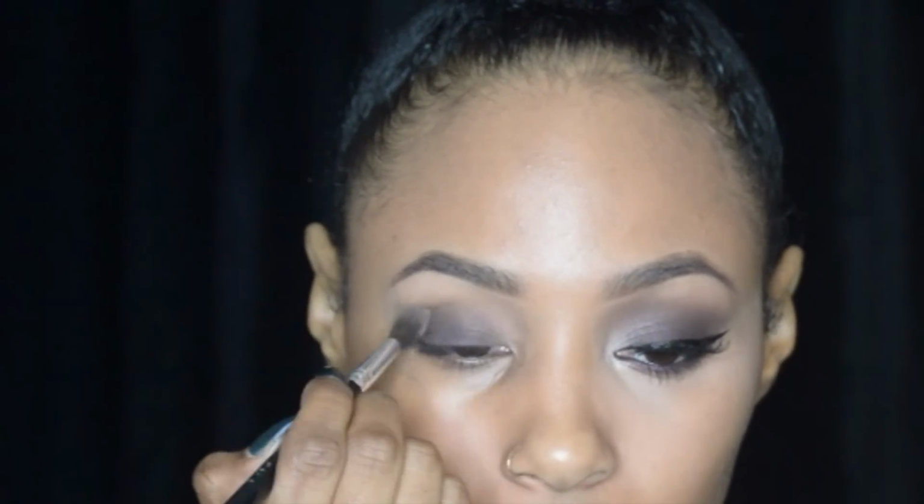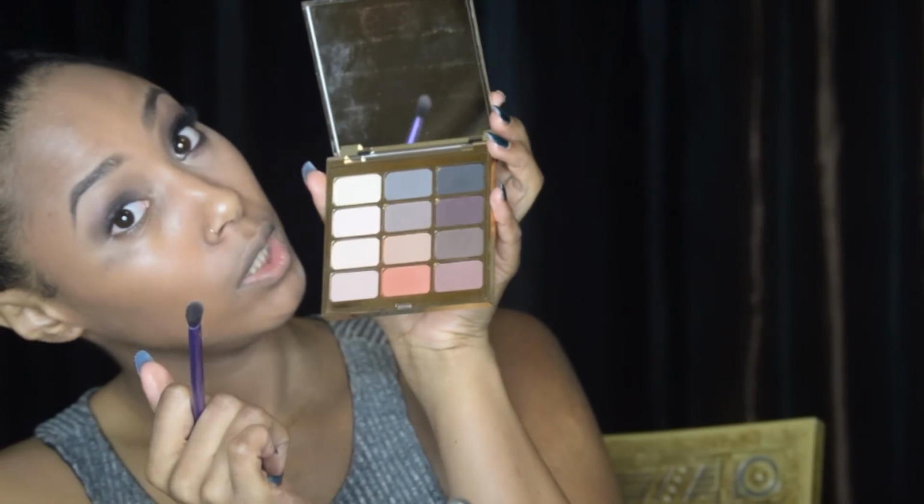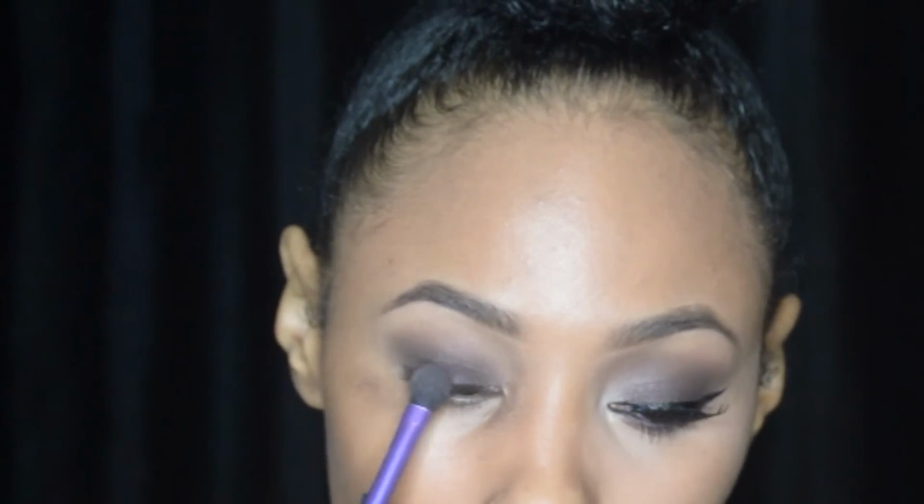What I just did was fluff it into my crease, bringing the color up. I'm just fluffing that up into the crease once again. Shadow is gonna fall on your face unless you're extra careful, but the reason why I put my concealer on after I do my shadow is so I can clean that up with it, and it won't be much of a problem or waste product. So now I'm going in with my Stila palette, the Mind palette, in the color Imagination, which is this really pretty purple right there. I'm just putting that over that deep purple.